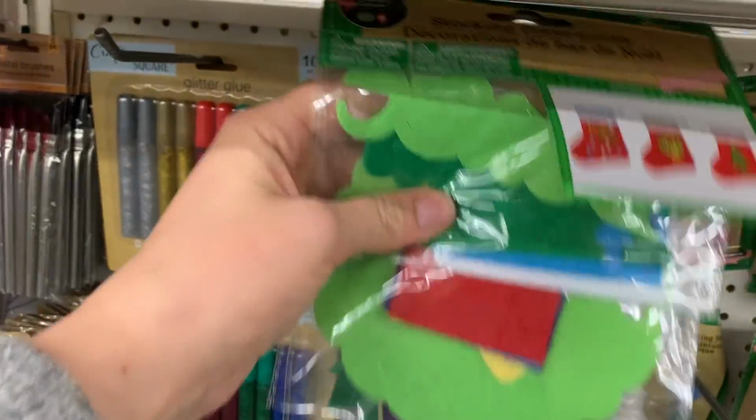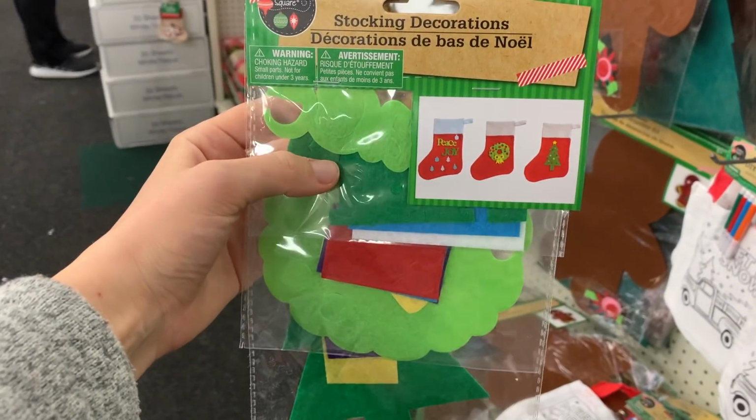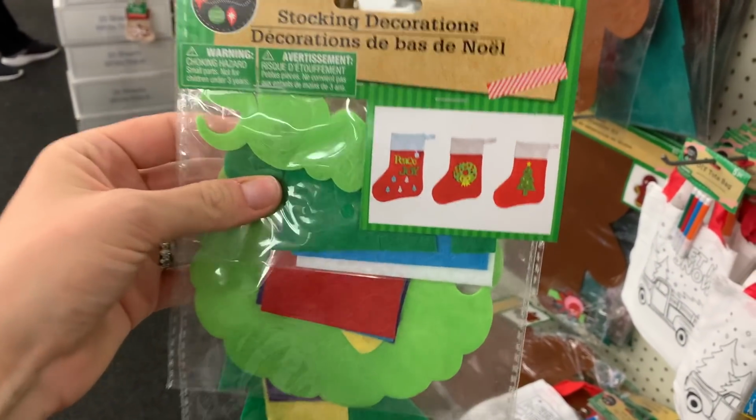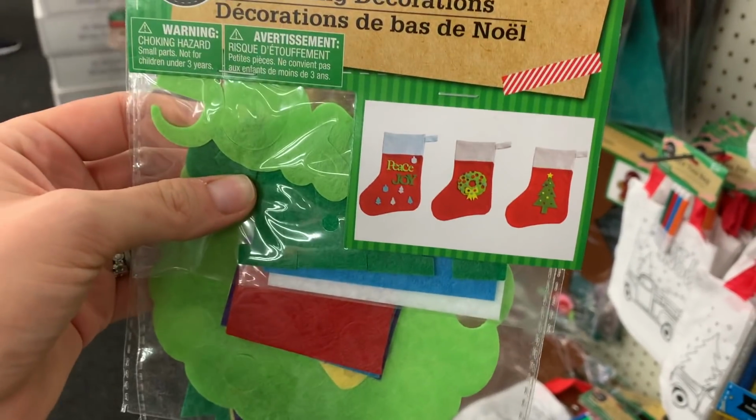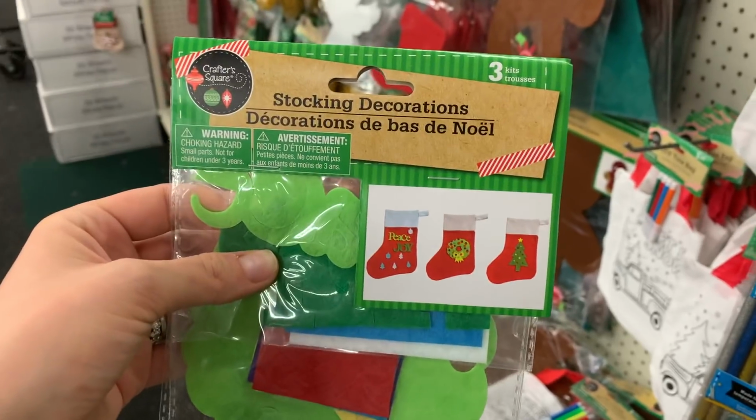These are cute too. If you have a felt tree, which I know is super popular this year, especially Montessori style, these are little felt decorations that you could easily throw onto a felt tree or a felt stocking.